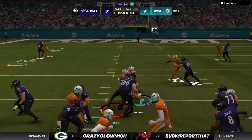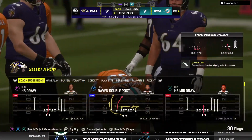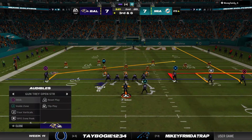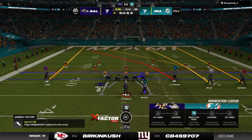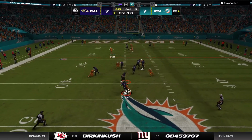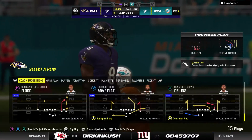Another carry for Herbert on second down. 5 yards on the carry there, and it leaves him with 3rd and about 6 yards to go. And there we saw one of the downsides of blitzing during a rundown, because sometimes you get out of your gaps. You don't fit the run quite as well because you're headed towards the ball carrier with abandon. Now a third down throw, but it misses the target, incomplete.